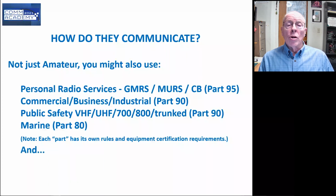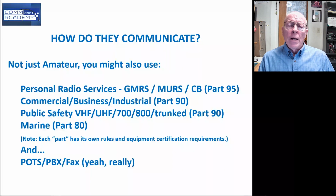And we might use non-radio capabilities. POTS, plain old telephone service. PBX, private branch exchange phone system within a business. And fax, yep, they are still used primarily in hospitals and dispensaries and medicine producing pharmacies to get information from hospitals and doctors. So you might be using any of those in your emergency communications capabilities.